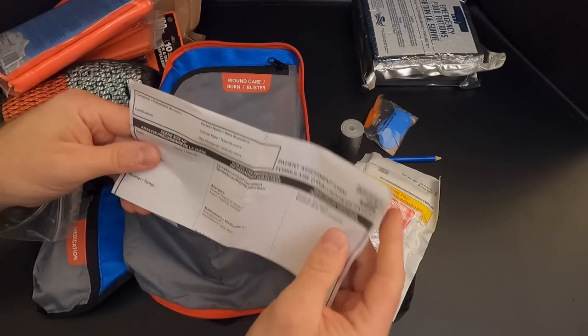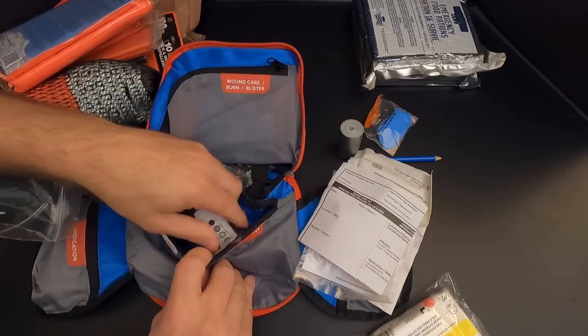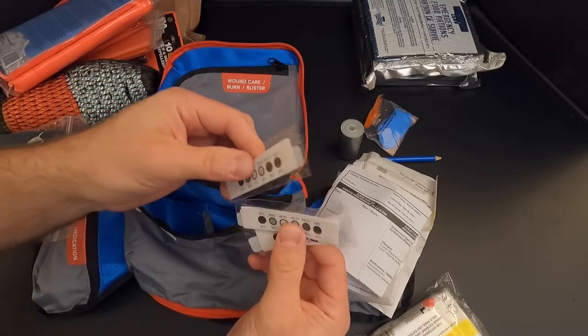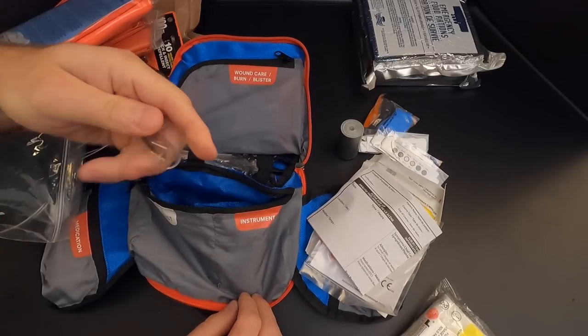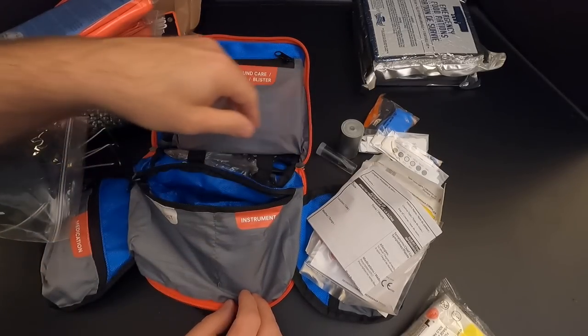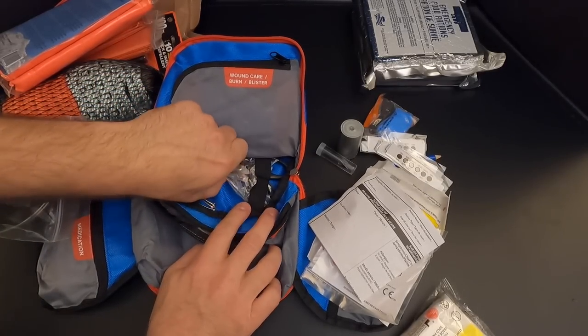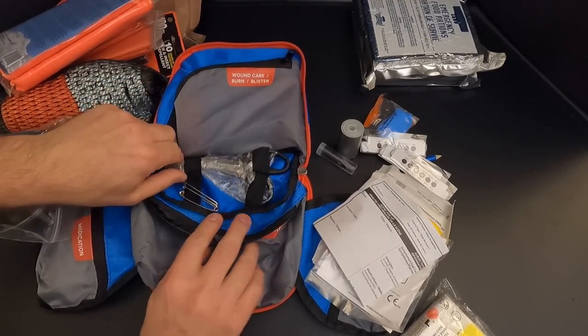Here we've got a patient assessment form. Got some strip thermometers for your forehead. That's pretty cool. 1, 2, 3 of those. And then we've got some tweezers. Got some safety pins here. And then a pair of shears. You can see those.